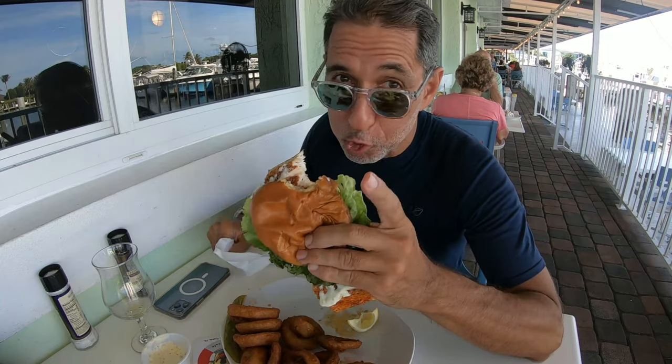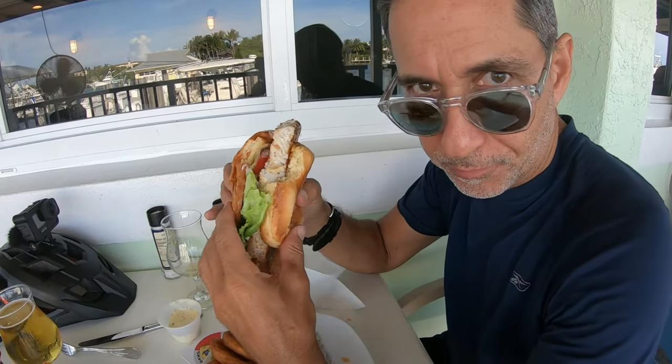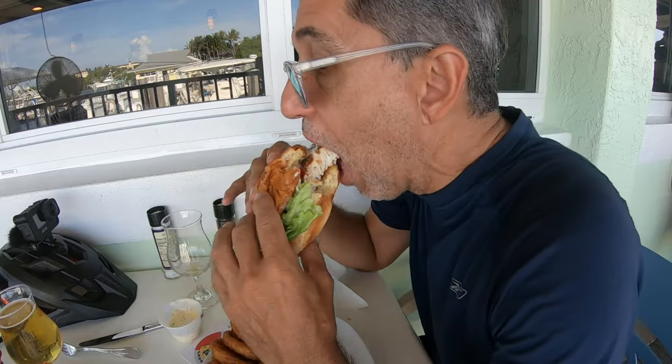Eat a lot of these. Good sign. Look at that. Look at that white meat, guys. It is amazing.